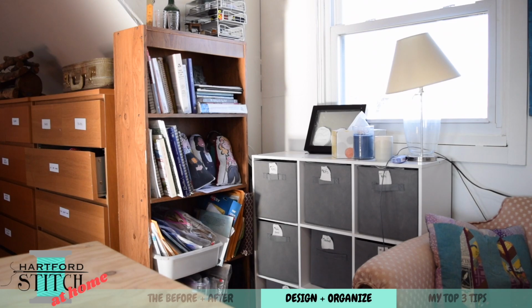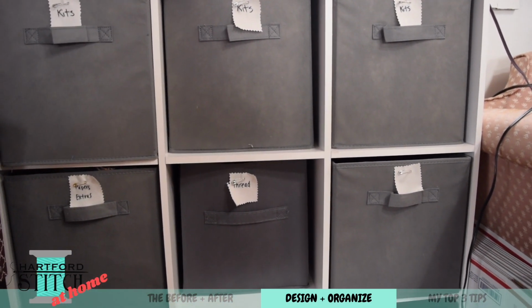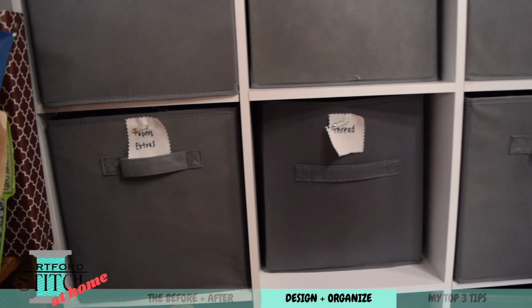So I have some more storage over here, and these boxes are from Amazon. The shelf itself is from Home Depot like 8 years ago.